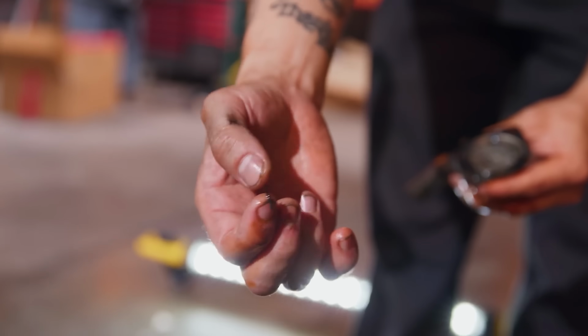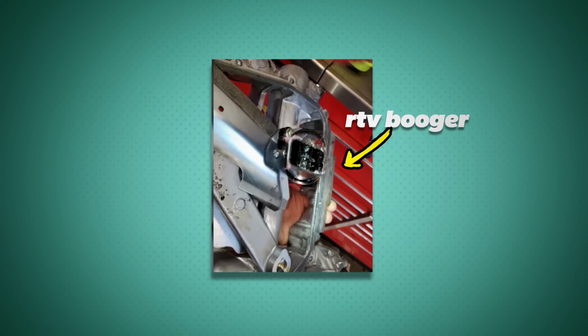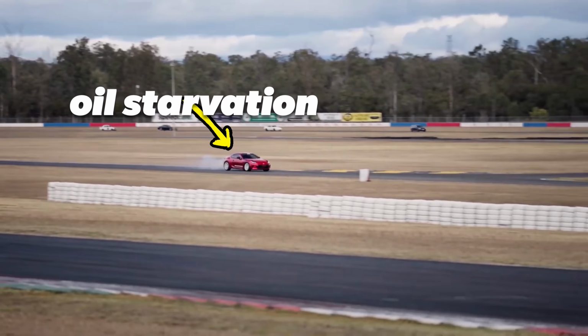Normally, this isn't a problem. The problem is how the RTV is applied. According to many GR86 owners, the RTV is applied a little too liberally in the factory. If too much RTV is applied, the excess can squeeze out into the insides of the oil pan like a big old RTV booger. Over time, those boogers can become dislodged, which can clog the oil pickup tube, preventing the oil pump from drawing enough oil and eventually leading to oil starvation.